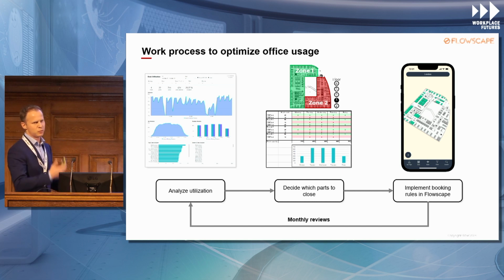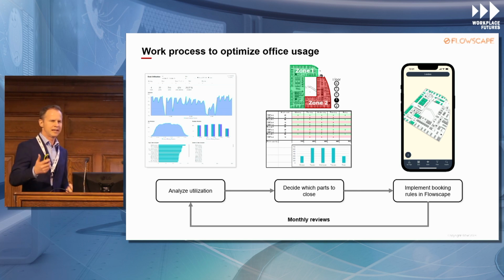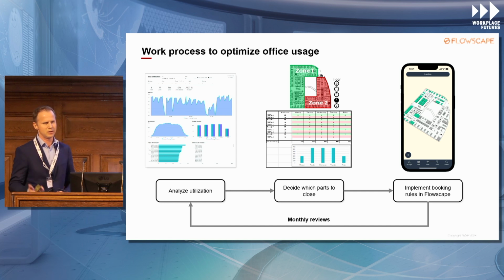But going forward, we will also test doing it automatically. But in the beginning, we want to be very clear to the users when we close things down, when we open up, and so on. So we built this process where we use the sensors to analyze how the office is used. We sit down and see which days we can close down certain zones. We start with closing down a zone for the whole building, so we only have two levels, full building or half building. But we can continue and close down half of floors as well in the future.